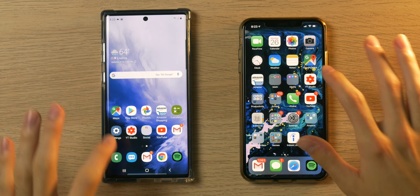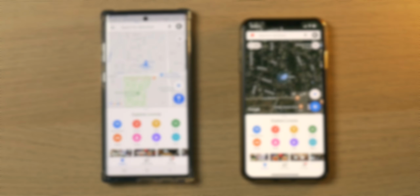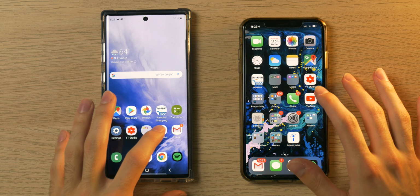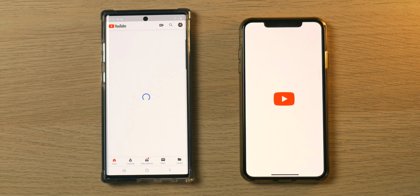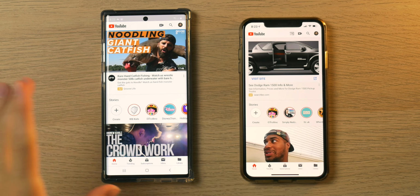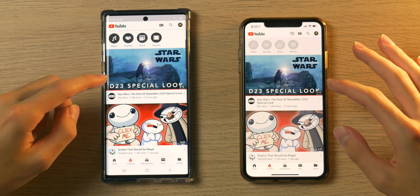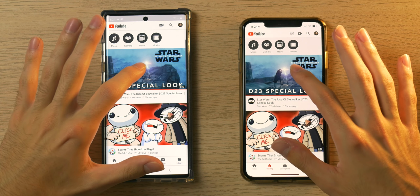Next up, let's open Google Maps. And again, it is quicker on the Note 10 Plus here. Next up, let's try the YouTube app, and it was a bit faster on the Note 10. Once again, let's load up a video here. Let's go to trending and tap on the D23 special look.